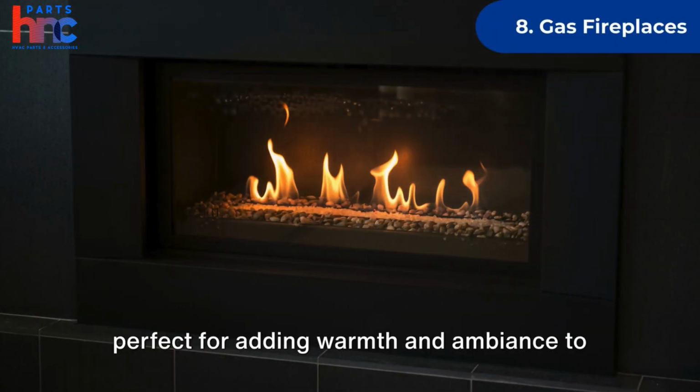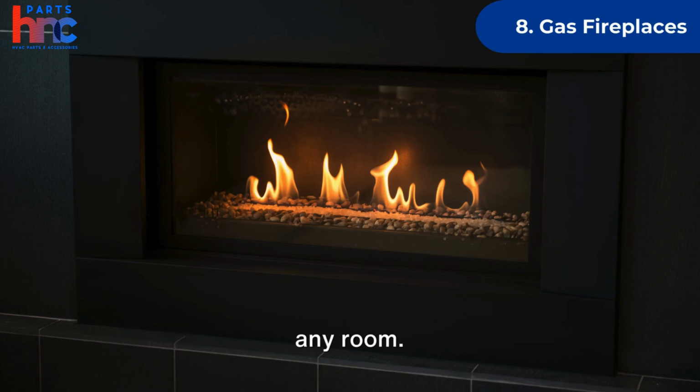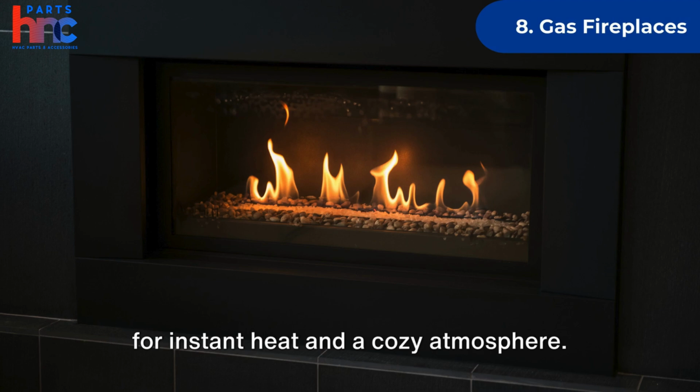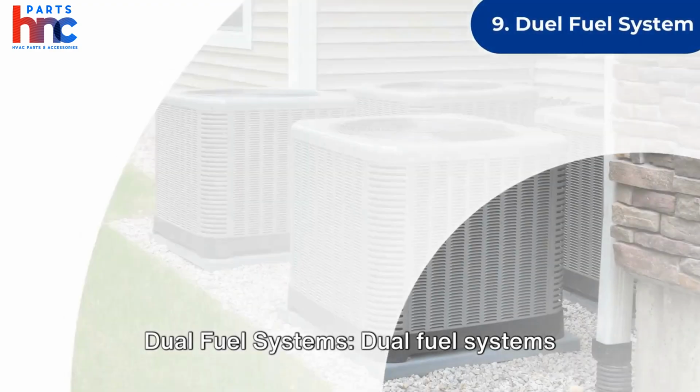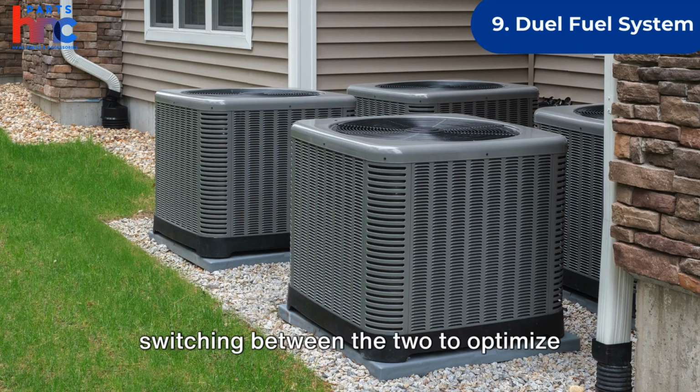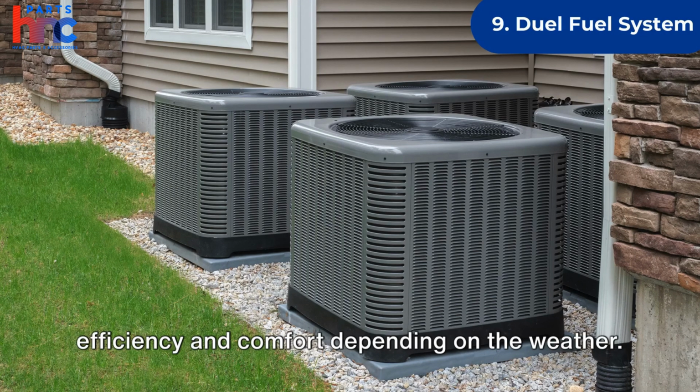Gas fireplaces. Gas fireplaces are perfect for adding warmth and ambiance to any room. No logs, no mess. Just a flick of a switch for instant heat and a cozy atmosphere. Dual fuel systems. Dual fuel systems combine a heat pump with a furnace, switching between the two to optimize efficiency and comfort depending on the weather.